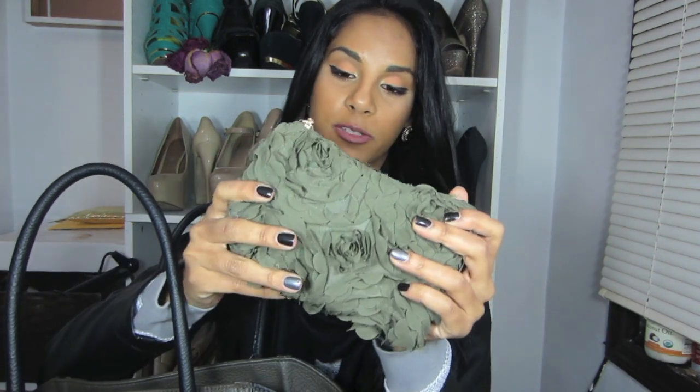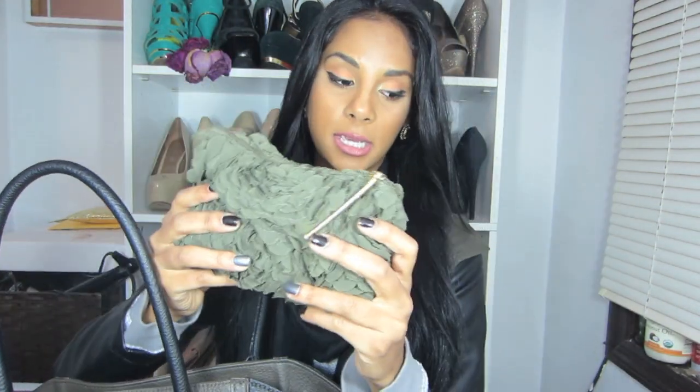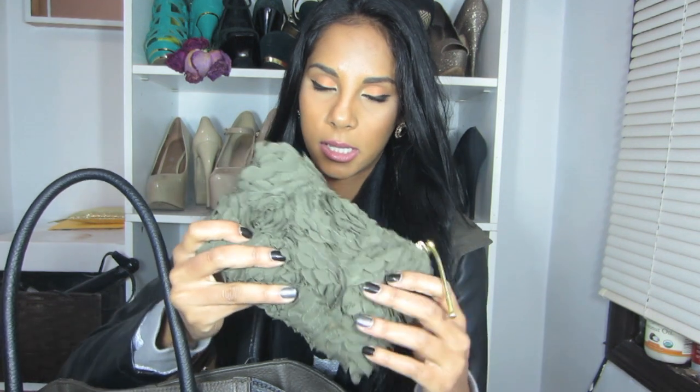So this one was actually in my first what's in my purse bag, and it's from H&M, which I just keep loving, and it actually matches with my bag now that I see, and it also matches with my jacket. I feel like I have a thing for olive green or army green. So let's show you guys what's inside, and the first things in here are my bronzer and my brush for my bronzer.